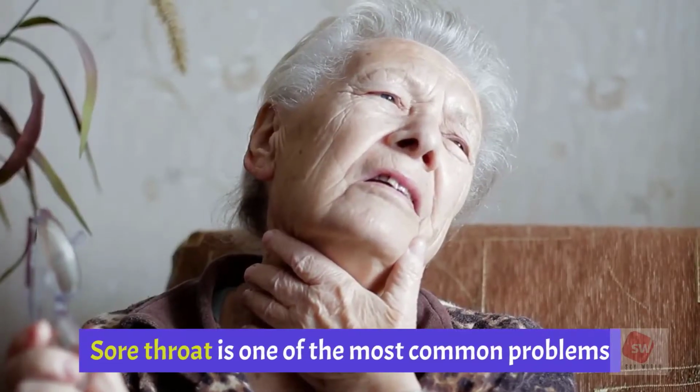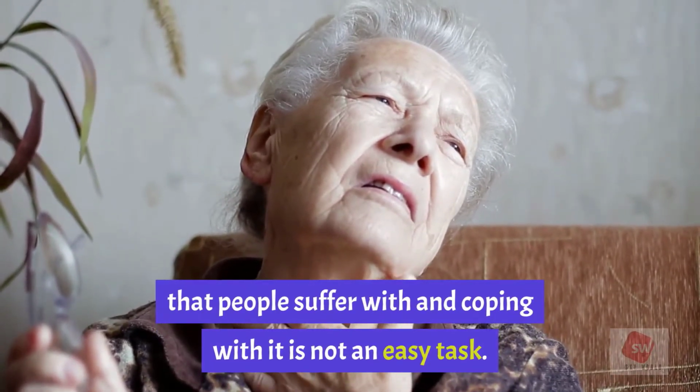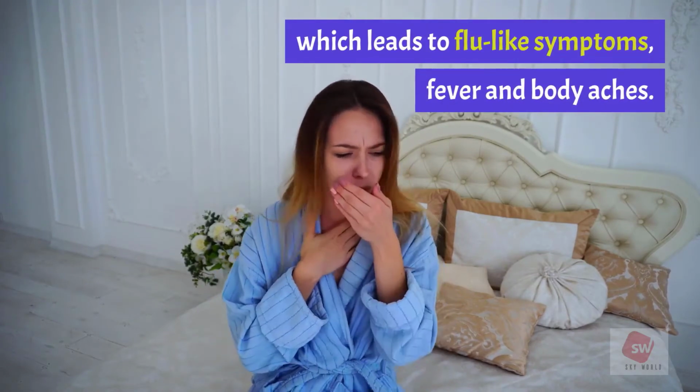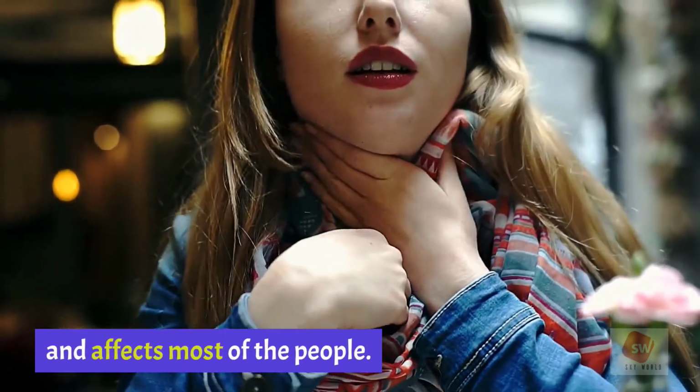Sore throat is one of the most common problems that people suffer with, and coping with it is not an easy task. A sore throat can be caused by a bacterial infection, which leads to flu-like symptoms, fever, and body aches. During the winter season, sore throat is common and affects most people.